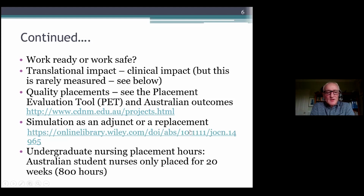Many of you will be aware that there's been a lot of talk about simulation as an adjunct or a replacement across the world. Formerly in the UK, nurses had to do, I think, 1,200 hours, of which so many hours could be used as simulation. That's not the case now, but many countries are thinking about using simulation, certainly as an adjunct, but possibly as a replacement. On the link from that bullet point, you'll see a paper related to that. Again, we can come back to that a bit later, and I'll perhaps get you to think about those issues in a minute.